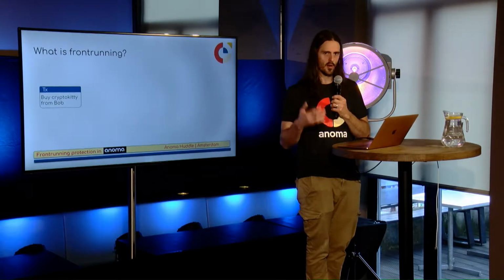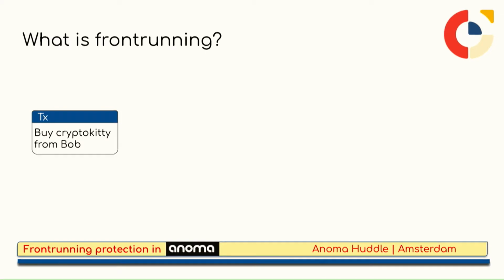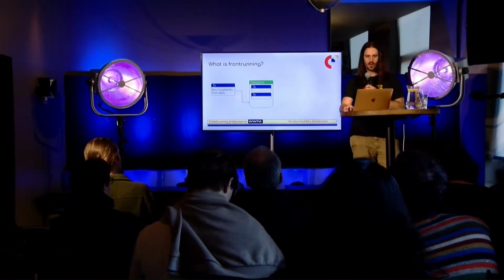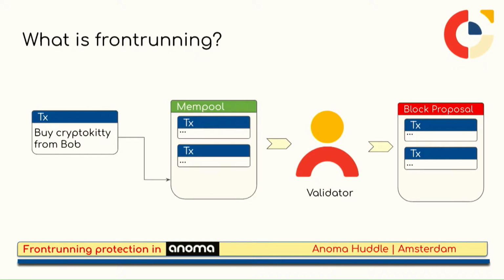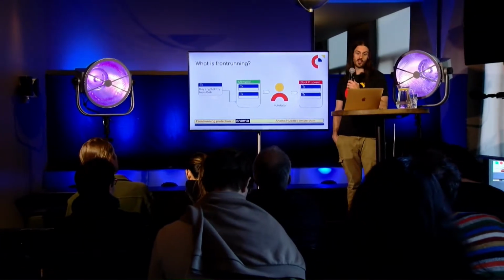In a normal blockchain, we normally have a transaction that comes in. In this case, the user wants to buy a CryptoKitty from Bob. This just gets submitted into a large waiting area of transactions, and then from there, some lucky validator gets chosen to create the next block. They pull these transactions from the mempool, and they submit this block proposal. The problem, of course, comes from the fact that this validator can see all of the potential ways that the market can move and has some control over this.